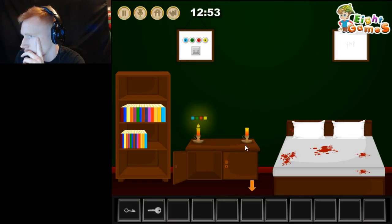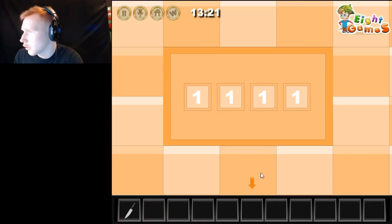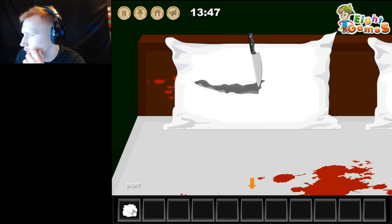Another key. A skull piece. Does it add a skull? Okay, there's a knife. Another code. There's another box encoded. How is there more code? Because now I have a knife, and I don't know what to do with it. Hello? Knife. Cotton ball. Paper.